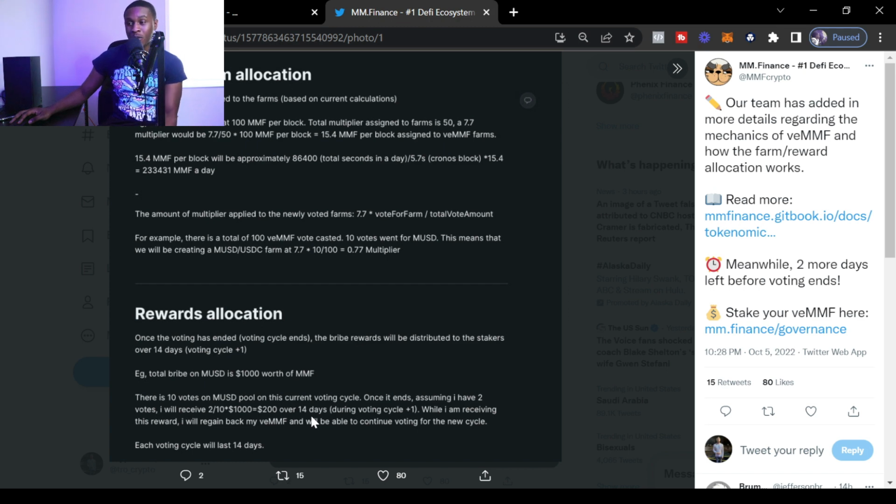Now, if you have a lot of VMMF, the more you have, the more you can make on these rewards, but you got to have VMMF. While I am receiving this reward, I will regain back my VMMF and will be able to continue voting for the new cycle. Each voting cycle will last 14 days. So you got 14 days in each voting cycle.